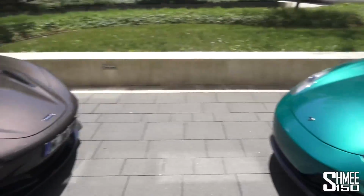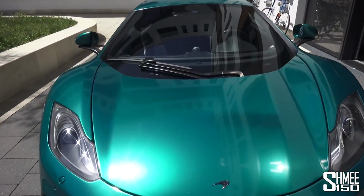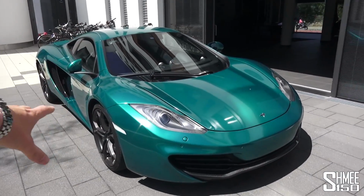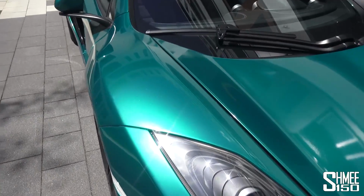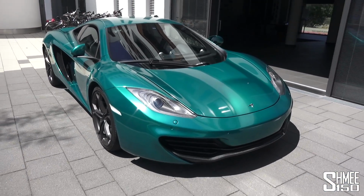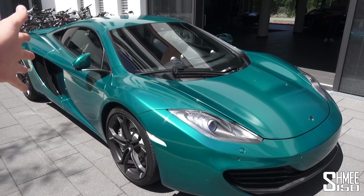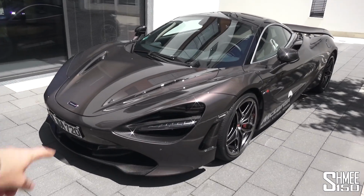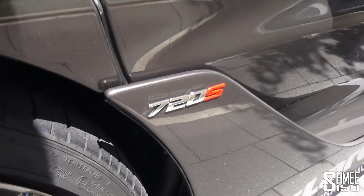But like I said, what we've come for is this 12C that has been shipped out from the UK and is joining us for the tour. So we're going to pick that up and take it back, ready to be driven. It's been wrapped in this bright sea green teal colour. Just nice in the sunshine here. Reminds me of the old days of my 12C, of course, but that's what it's about on the McLaren front, the 720S. Very nice.